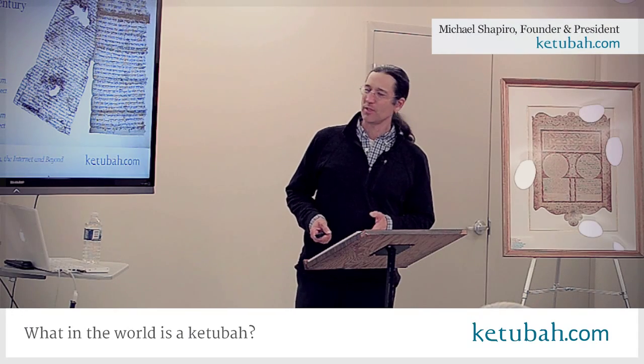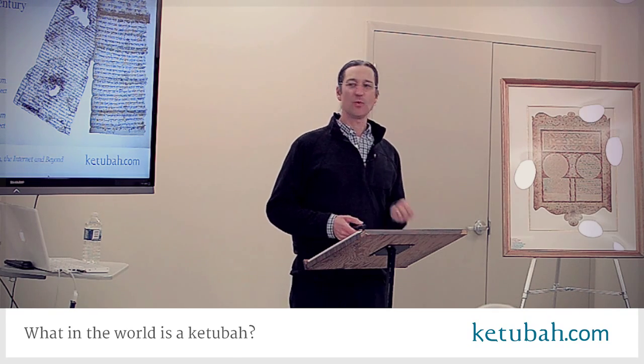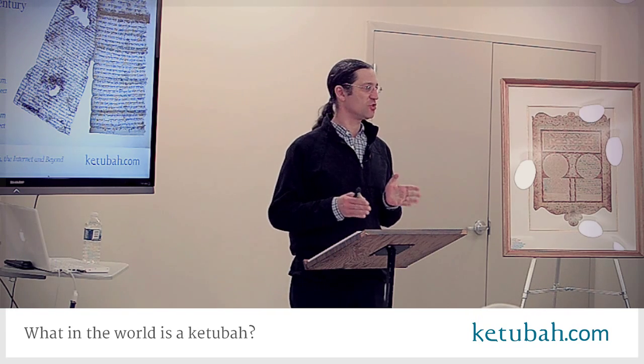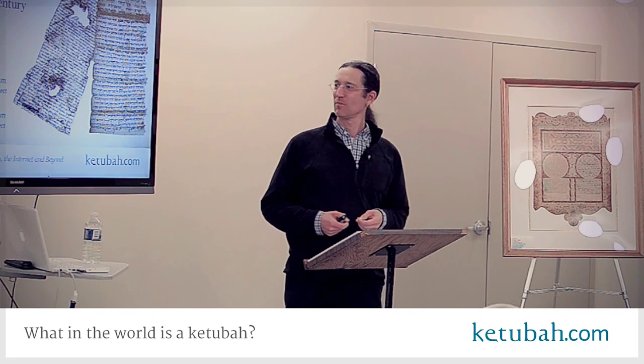So the Ketubah, as you may know, it's a Hebrew word that means written. The Ketubah is a written thing or a written document. The full word is actually Shtar Ketubah. Shtar is a sort of a certificate or a document.